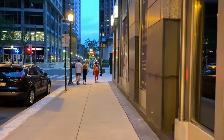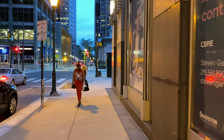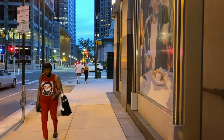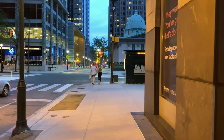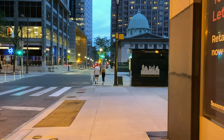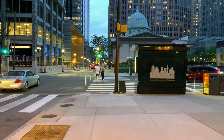This is Tune 215, and we're back at it again with another walking tour in 4K, except it's nighttime. It's the obvious, right? It's dark out here, and me and my wife are walking. We just walked from North Philly to Center City. If you missed that tour, make sure you go check it out.